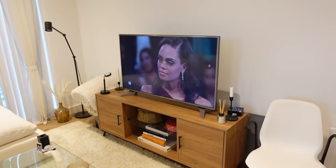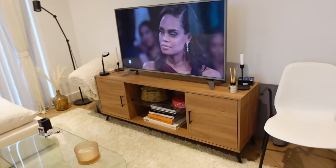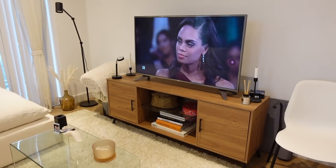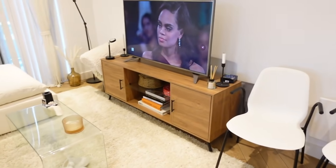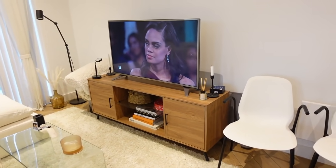Don't mind me just catching up on The Bachelorette, but this TV unit, I'm just not feeling it anymore. I'm taking this dark wood out and I'm going to replace it with white. I've been very inspired by Pinterest and I saw someone with a very similar sofa setup to me, and they had a different media unit. So I'm just going to switch that out.